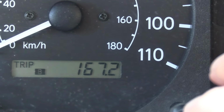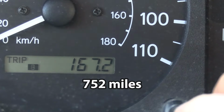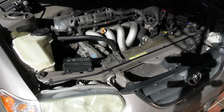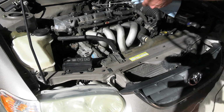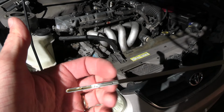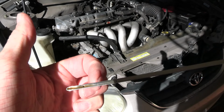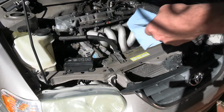We're back home, 167.2 plus 585, or 186,500. So this is 752 miles in. Parked in the same place as always, perfectly level. We are right there. Still looks pretty clean though.